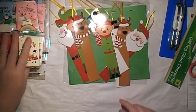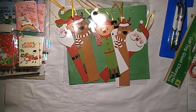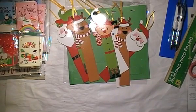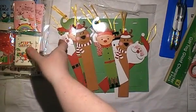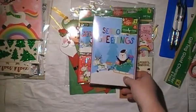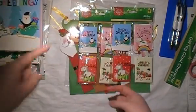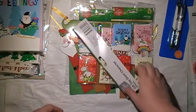So that is my Reject Shop Christmas haul. Let me know what you're picking up from the Reject Shop. I'd love to see. I like to see what people do with things. So stay tuned and I hopefully will get and make something with the unicorn cards. It's on my to-do list. My to-do list is like Santa's list. Very, very long and not enough time to do everything.